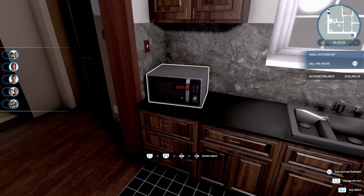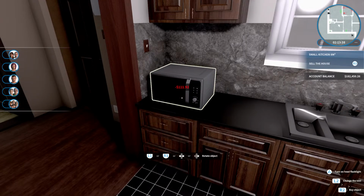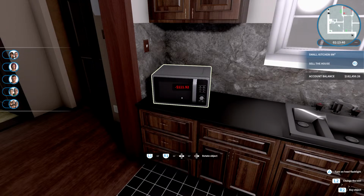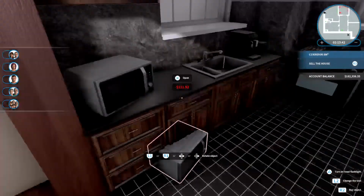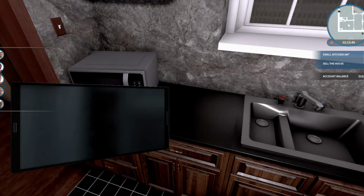And we're going to put this little kitty corner because of reasons. Just kidding. Yeah, a little kitty corner shouldn't hurt. Little kitty corner microwave kind of adds to the little chaos. Alright, now we need outlets.